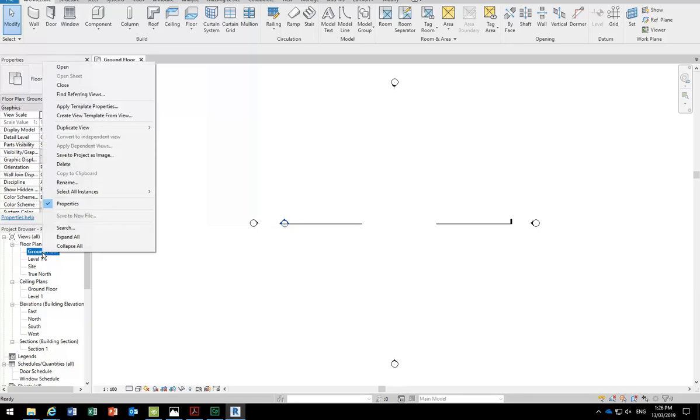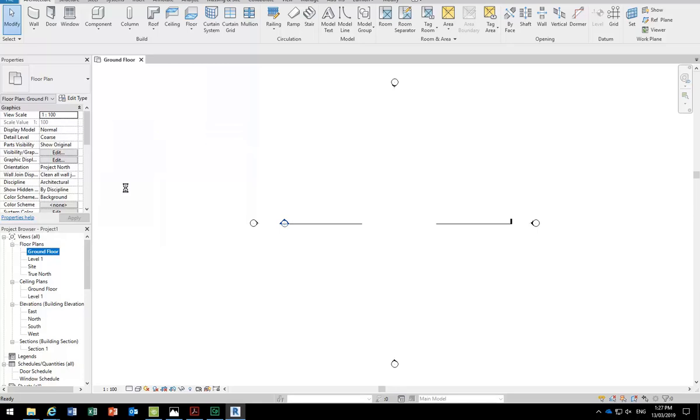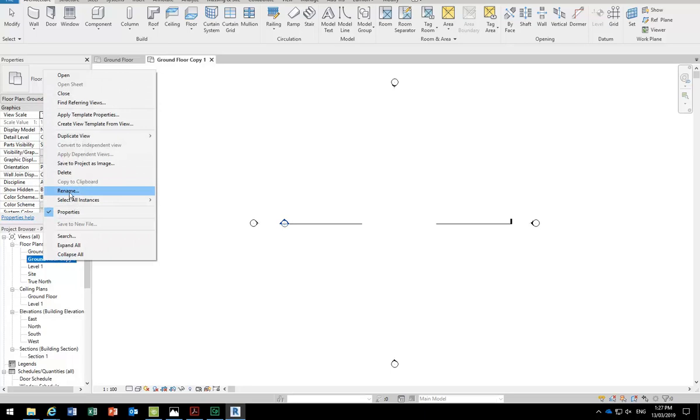before I even draw anything, and you'll see me doing this all the time, and you might just be doing it out of habit, but it's good again to think about why you're doing these things. So I'm going to duplicate my ground floor plan by right-clicking, duplicate view, and then duplicate. Don't ever be afraid to duplicate floor plans. You can have as many copies of them as you like, and it's for your benefit that you're doing this. It makes your life easier when you have different copies of those views to do different things.